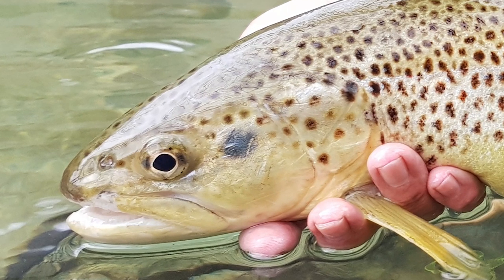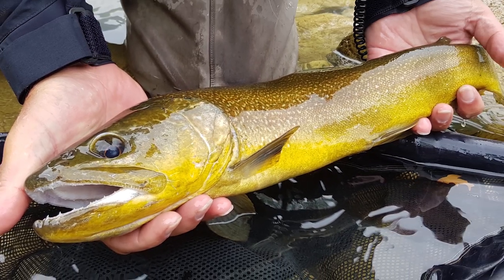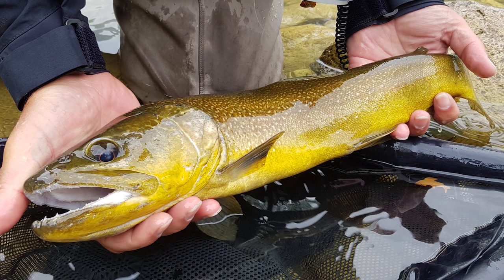Maybe today there'll be a bigger one. And then, of course, there's the marble. That's the one people come here for, the one that's put on a pedestal. So what is it about the marble trout that's unique? What it is, I don't know. There's a myth about it, something mysterious. So people want to just catch it. It's not an easy fish to catch.